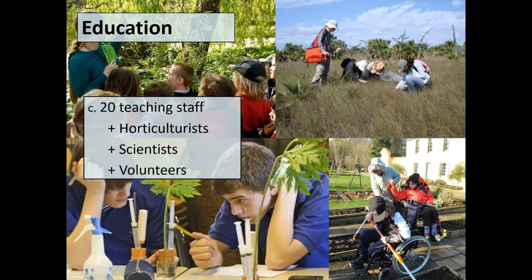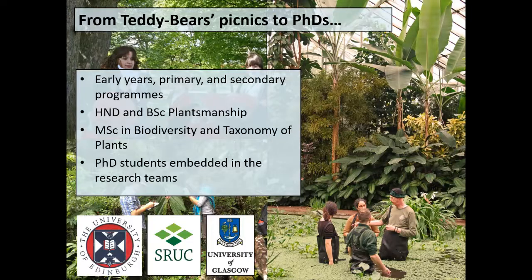We teach all ranges from teddy bears picnics to PhDs. So we have primary and secondary programmes, the HND BSc programme that you're interested in, MSc, which is taught jointly with Edinburgh University, and then PhDs who are linked up with different departments. So it's really nice because you'll encounter lots of different people with different interests and make great connections that you can follow up through the rest of your life.